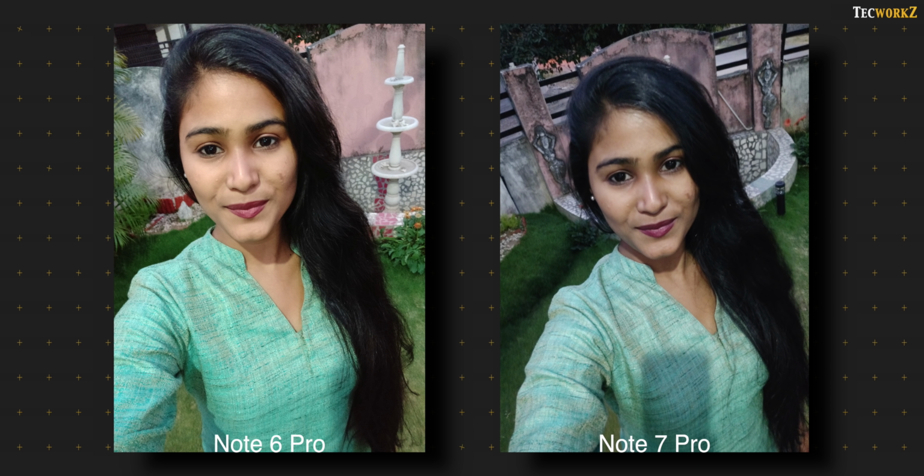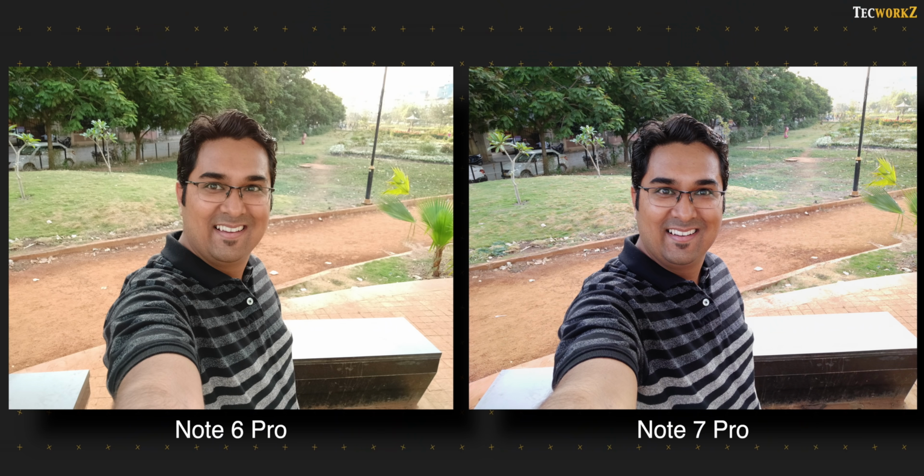That brings us to the front-facing cameras. Xiaomi went from a 20 megapixel selfie camera on the Note 6 Pro to a 13 megapixel selfie camera on the Note 7 Pro. And in some of these images, the dip in resolution is visible. Note 7 Pro handles the colors and dynamic range better, but the overall selfies from the Note 6 Pro are a bit sharper in comparison.